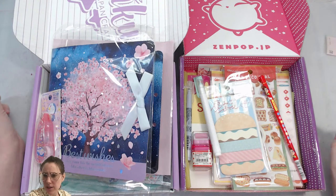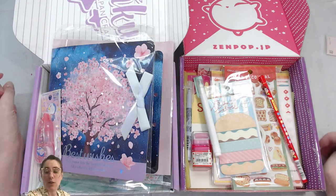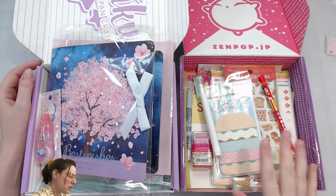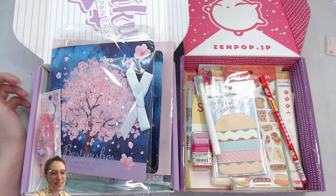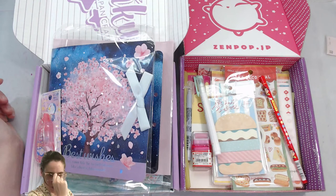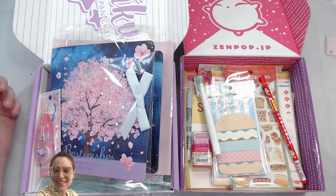And Clockwork Monarch said, thank you for the stream. You're very welcome. Thank you for hanging out. And I liked Zenpop a little more too. Yeah, that's about where I'm at. Even though everything in this box is still really cute, it feels a little more adult. I don't mean not cute, and I don't mean serious professional business. I just mean stuff I can use as an adult.